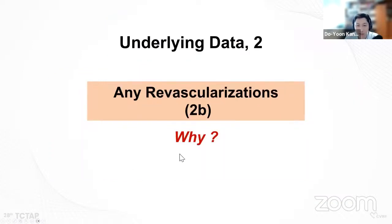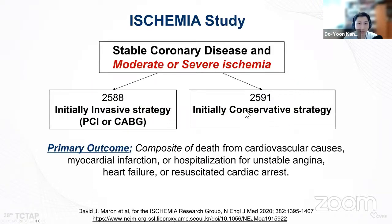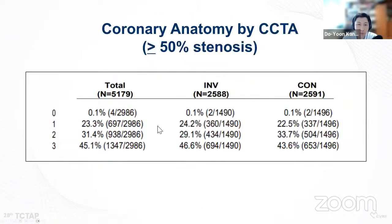Why 2B? We think that with triple vessel disease, PCI or CABG would be needed. However, the guideline is very weak because of the trial result of the ISCHEMIA study. It included stable coronary artery disease patients with moderate or severe ischemia, more than 5,000 patients. And the patients were randomized into an initially invasive strategy by CAG and subsequent PCI or CABG versus an initially conservative strategy with only medical treatment. The primary endpoint was the composite of death from CV cause, myocardial infarction, or hospitalization for unstable angina, heart failure, or resuscitated cardiac arrest.